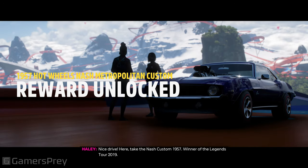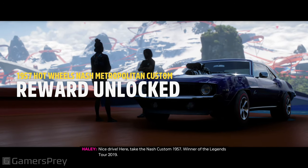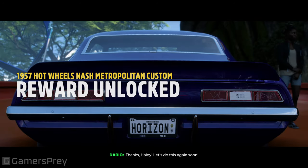Nice drive! Here, take the Nash Custom 1957. Winner of the Legends Tour 2019. Thanks, Hayley. Let's do this again soon.